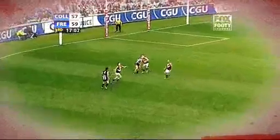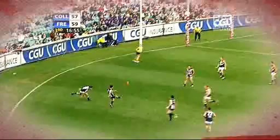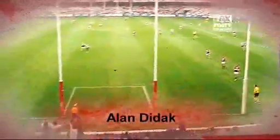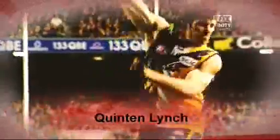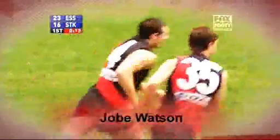Here are the nominations for the Toyota Goal of the Week in round 15. A bit of glass in the pocket by Alan Didak on his wrong foot. What can he do now? Conjure something up and he's not prepared. Sold the dummy first beautifully, and he's done well, Ryder. The West Coast man mountain, Quinton Lynch, struts his stuff at Subi. Good body work by Quinton Lynch. Desperation. And last but not least, a brilliant finish from Essendon's Joe Watson. For Watson, deep in the pocket, steps up.